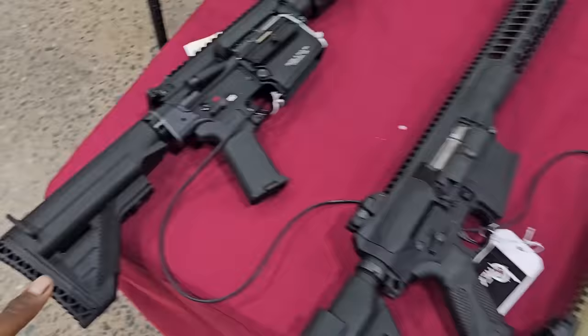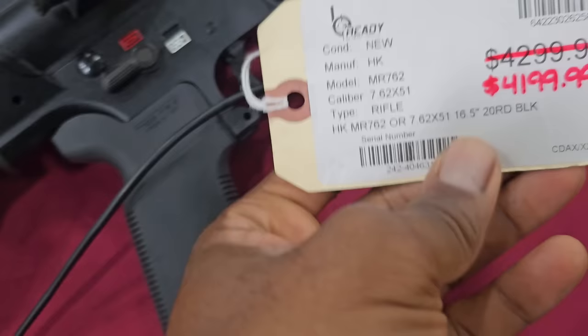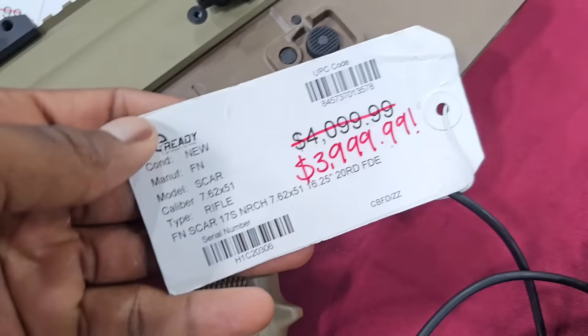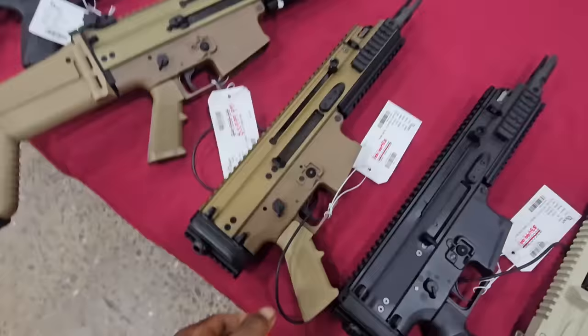First one of the day. The price is kind of hiding. First one of the day, 41. Oh, we're gonna start high. Ooh, the LWRC. Got the SCAR. What's this, the 17? SCAR 17S, 308. Then we got a SCAR pistol.